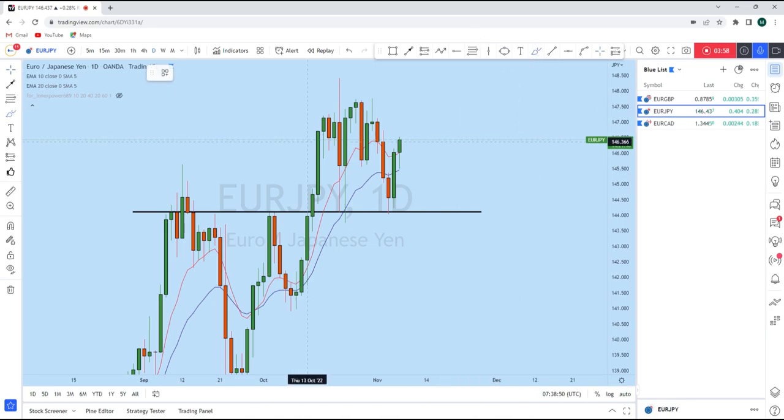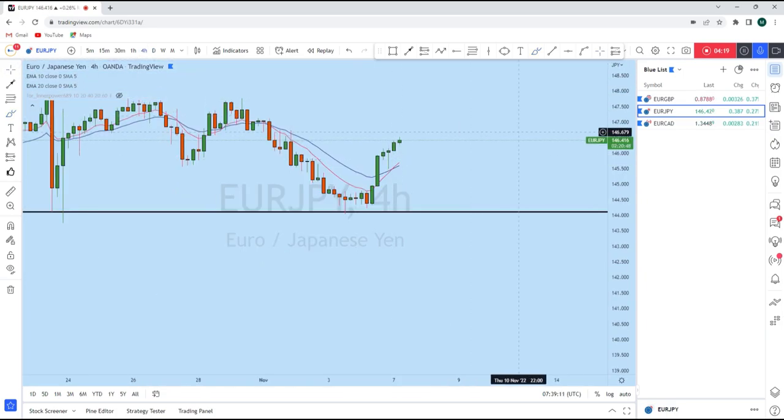As you can see in the past, this level acted as resistance here, which is also support here. It has now turned support and created this bullish engulfer. Today, as soon as the market opened, after a little retracement, retesting this 20 period moving average on the daily, we see some bullish move. Now let's look at the entry opportunity from the intraday perspective.